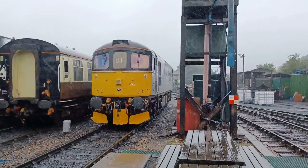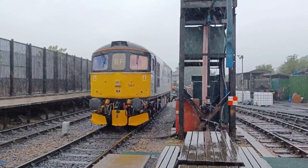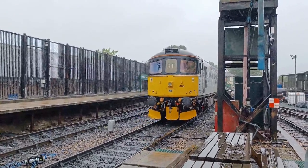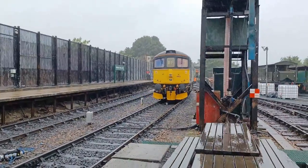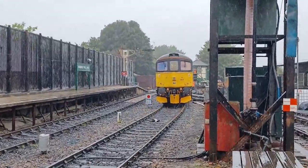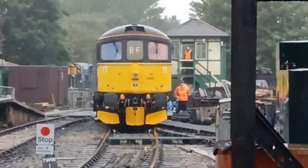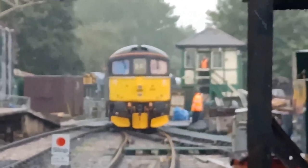So at the beginning of our visit, we just missed the 12:30 departure to Eridge behind 31430, obviously not in view. The locomotive in view now, 33063, R.J. Mitchell, in Rail Freight Grey, British Railways Type 3 Bo-Bo Class 33. Built in January 1962 at Birmingham Railway Carriage and Wagon Works. Spa Valley Railway, Home Fleet 75F.